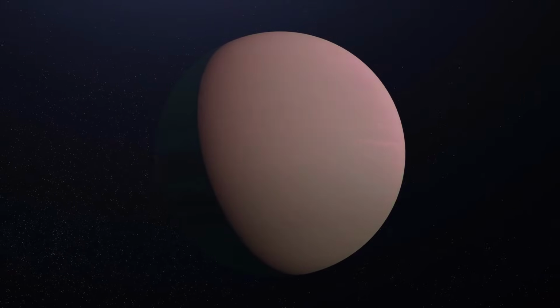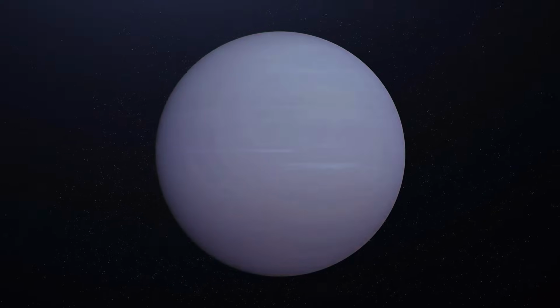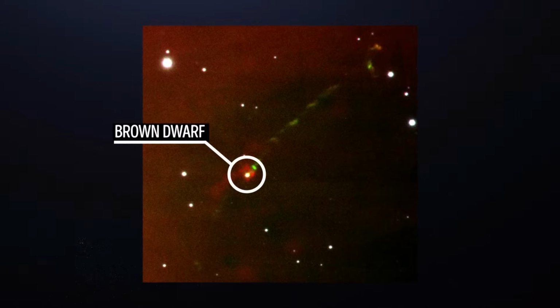Space bodies of this kind aren't actually brown. They occur in a wide variety of colors, but those are mostly invisible to the human eye. What we can see is the light they emit, and to us, it appears to be dark orange or magenta.